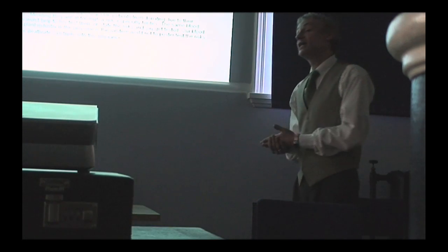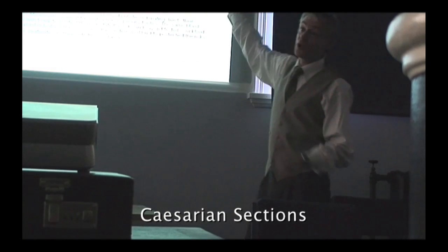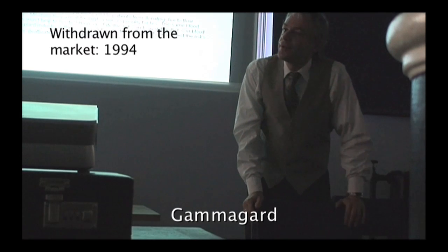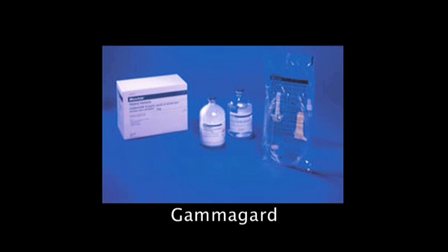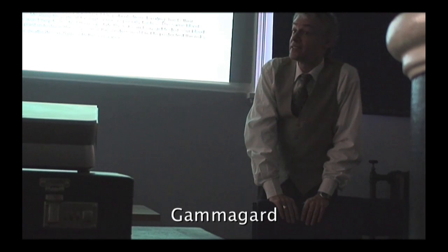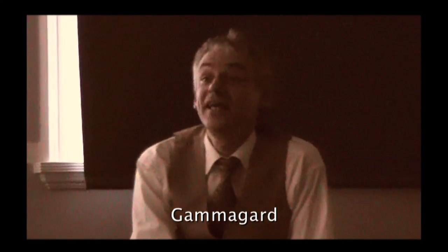Very few people really understand that the C-section mothers were given immune D-globin. And immune D-globin was a product called GammaGuard, withdrawn from the market in 1994 for being Hep C infectious. GammaGuard has probably infected more people than factor VIII in the UK, and yet I've hardly heard anyone here say the name.